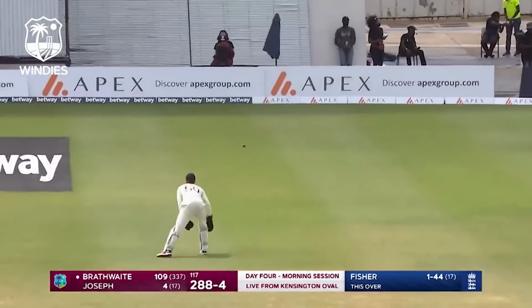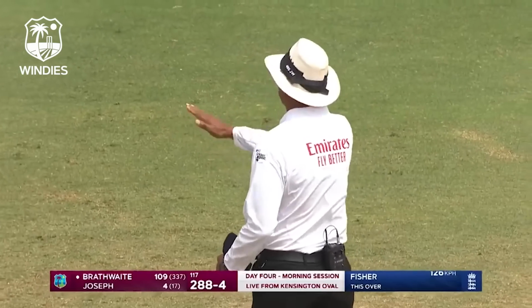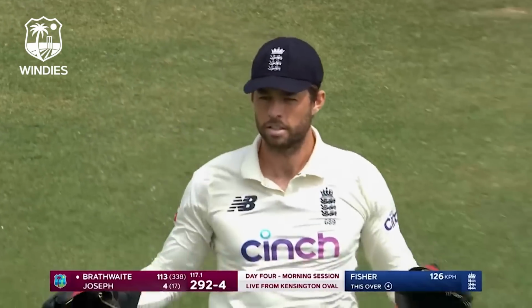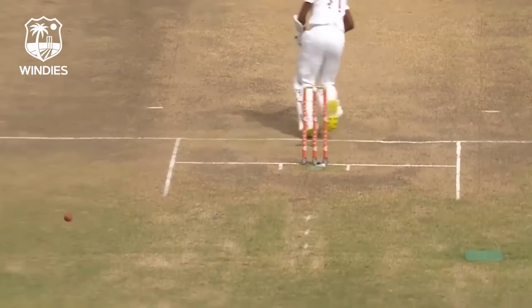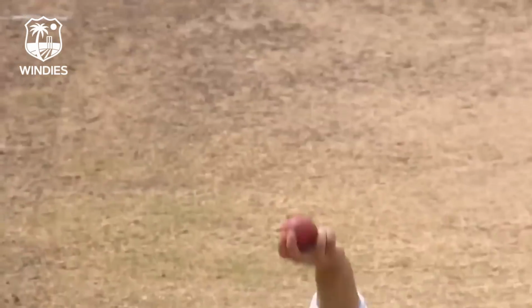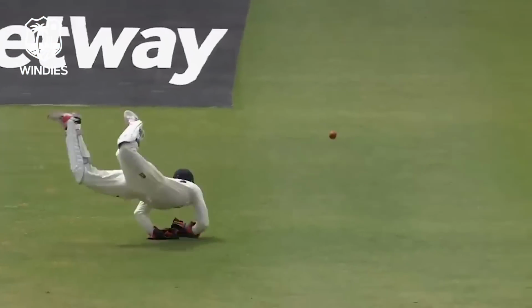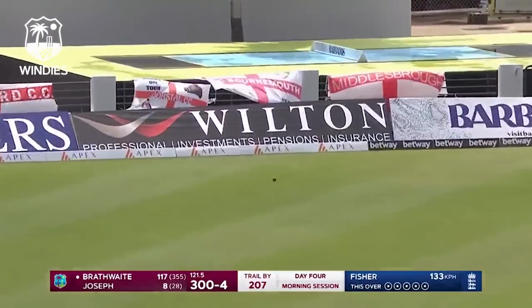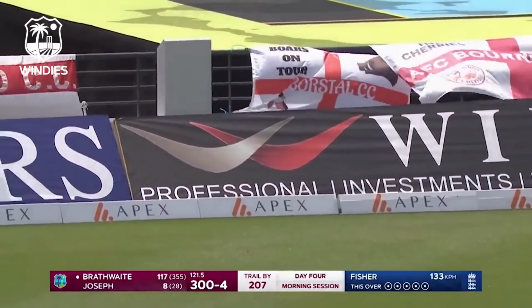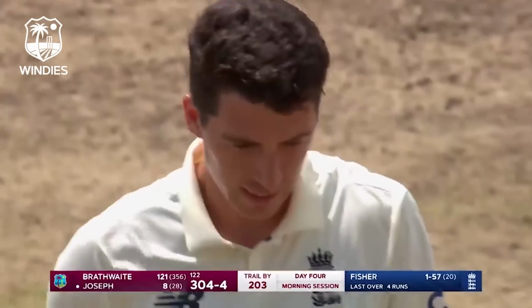First runs of the morning might just have come off the bat. We'll wait. Confirmation, runs it is. Matt Fisher just sliding onto sort of middling leg stump. Little loosener. Good confidence builder, first up in the morning. It's always nice as a batsman if you get one. Got away in the gap once again, short and wide, dispatched by Kraigg Brathwaite. 304 for 4.